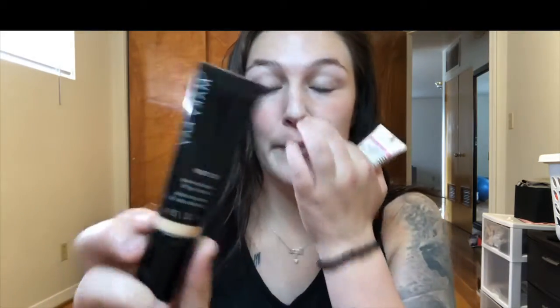Right now I can't decide if I want to use my Luminous Wear liquid foundation or if I want to use my sunscreen broad spectrum SPF 15 CC serum. That's this one. I didn't use this last time, but I have been using it every day and I really, really like it. So I don't know which one I'm gonna use. I think I'm gonna do the Luminous Wear because that's the one that I used yesterday and I actually really like it.